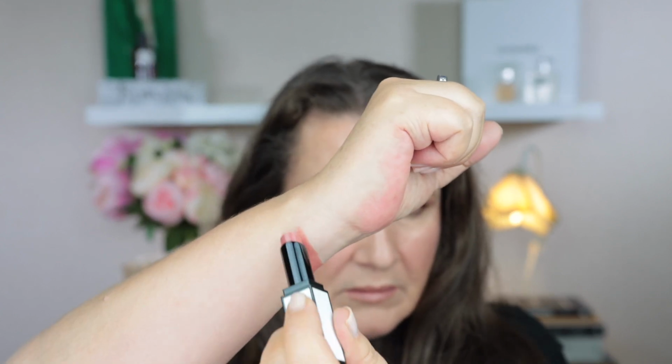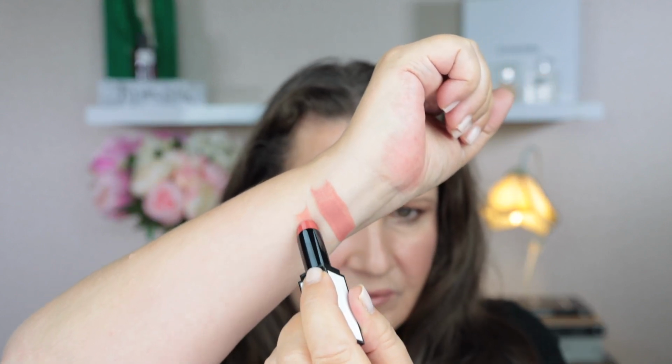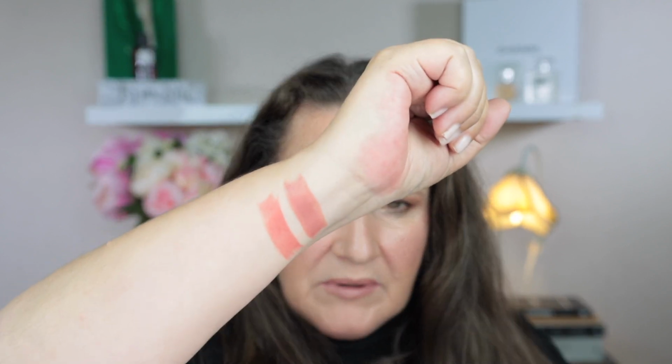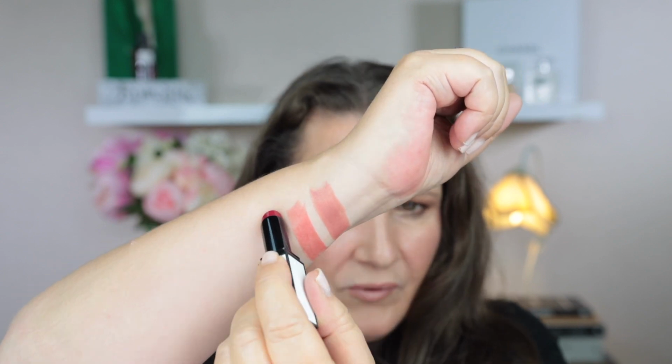So we'll start off with number 53, and this is Rose De Malfi. And next is number 54, and this is Rose De Sheen. So you can see I'm doing a couple of swipes, but they are very pigmented. And the last one is number 55, Rose De Rossi.